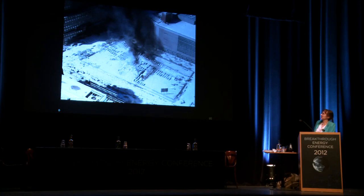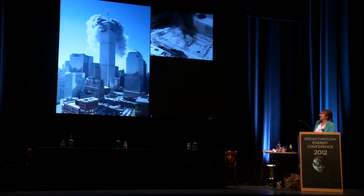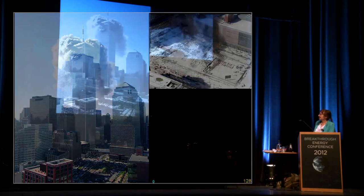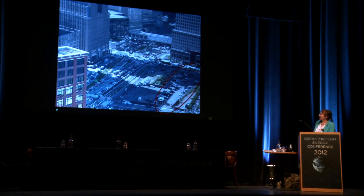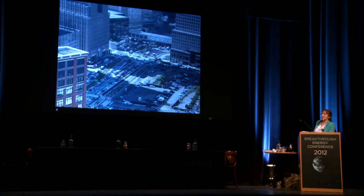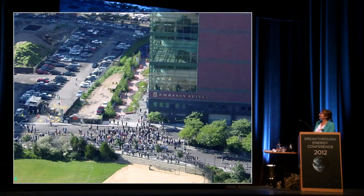The building's over here, the towers. And here again is the tower still standing. And there's the untoasted cars. They're not even toasted yet. And there they are. They haven't been toasted yet. They're still in good shape. I actually thought this car was white, but I was surprised to find it was black. And here, it's still in good shape.